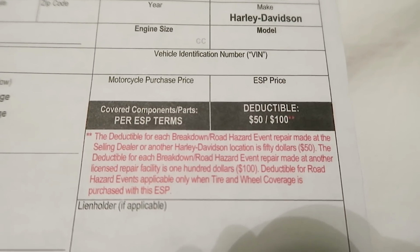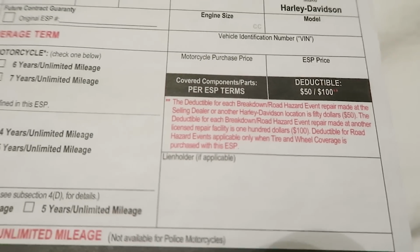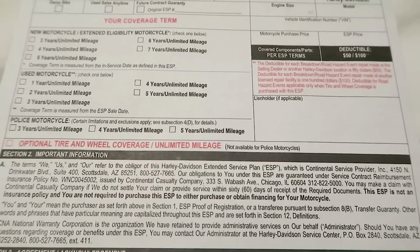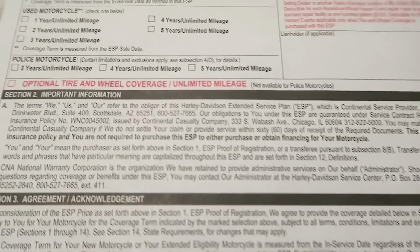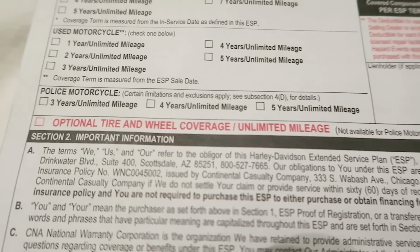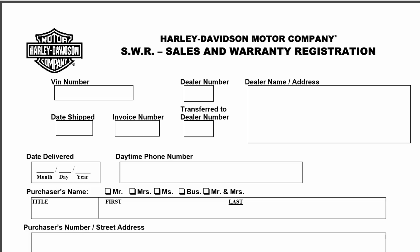I highly, highly recommend, if you are going to do anything to your bike, it's in your best interest to do that work, whether it be engine work, Screaming Eagle work, or any genuine Harley-Davidson part you're going to be putting on the bike. It's always in your best interest to try to put that on in the first 60 days of ownership, because then it goes on what's called your SWR, your Sales and Warranty Registration.